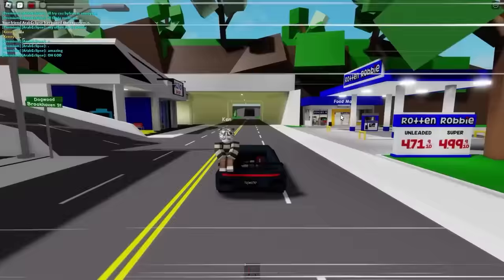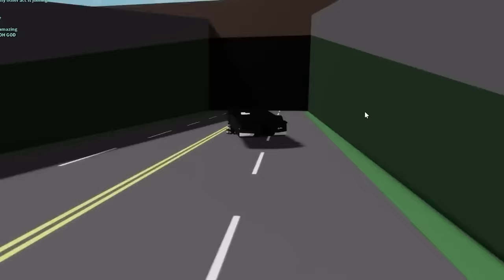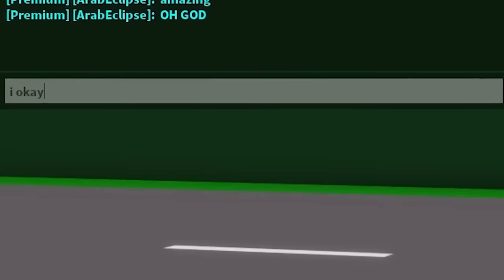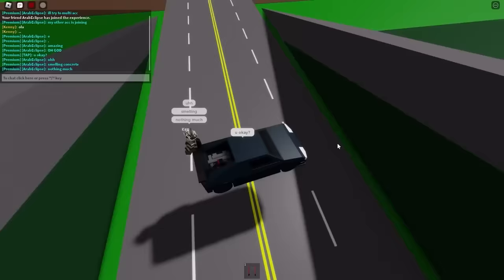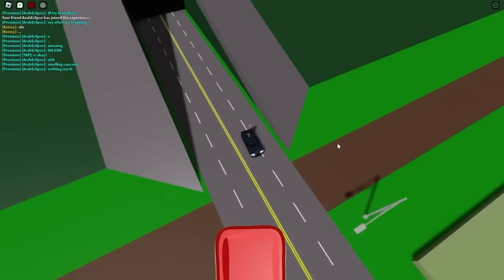Bugatti, max speed. Oh, don't crash, don't crash. Oh, what the? Okay, well, nothing happened. Ken, you okay, bud? I think my friend is dead now. He said, smelling concrete. Well, that is actually glitch busted, guys. Unfortunately, that one doesn't work. Kind of sad, honestly, because I want to know what's behind those walls, but I guess we'll never know.